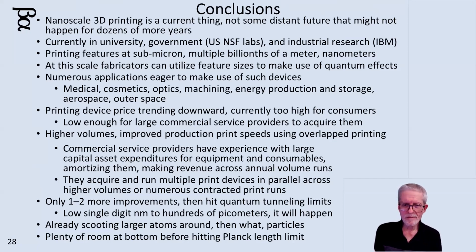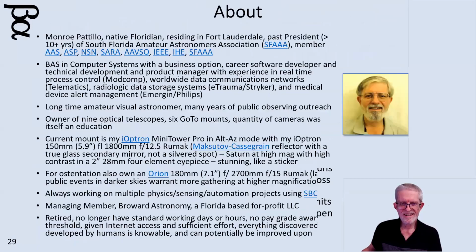Once you get below atoms, you get those quantum particles to deal with. Once you've got that done, there's plenty of room at the bottom until you hit the Planck limit, which we're several orders of magnitude away from. So plenty of room at the bottom, plenty of industrialization room.